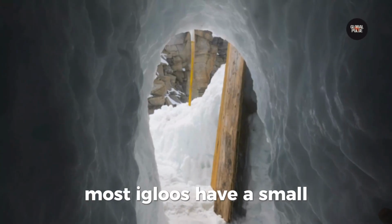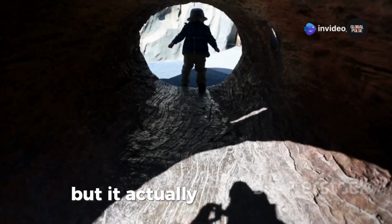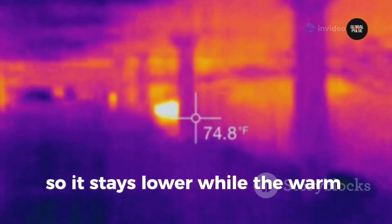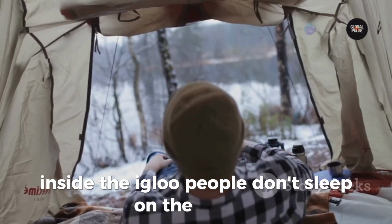Most igloos have a small low entrance that slopes down before going inside. This might seem like a weird design, but it actually traps cold air. Cold air is heavier than warm air, so it stays lower, while the warm air inside rises up and stays where people are. Inside the igloo, people don't sleep on the ground.